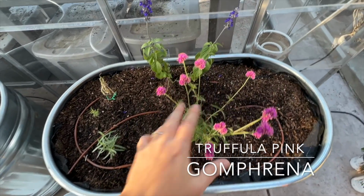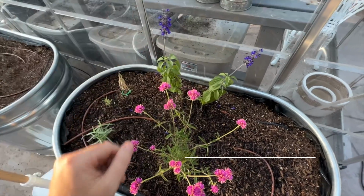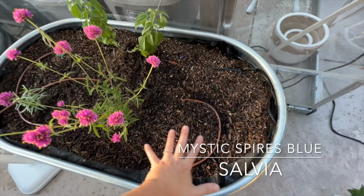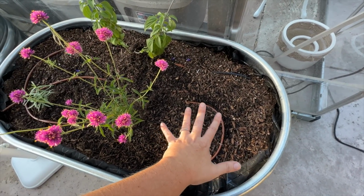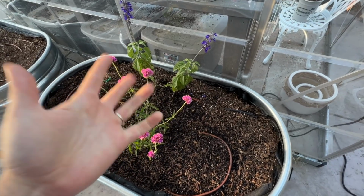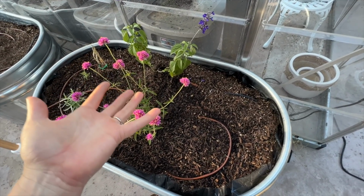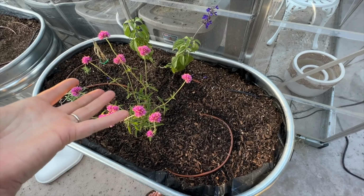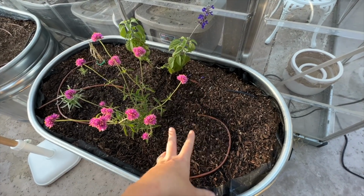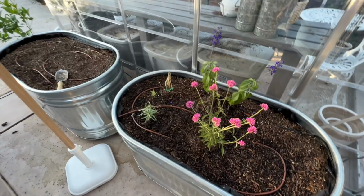I have my Truffula Pink Gomphrena and my Mystic Spires Blue Salvia, both excellent pollinator plants. And then right here, I sowed all my Sunflower Steve seeds. They're specially bred, really cool sunflowers that you actually can't get. He had a special sale, so I went ahead and purchased those. I splurged on those and I sowed the seeds right here. So I'm just waiting for them to pop up.